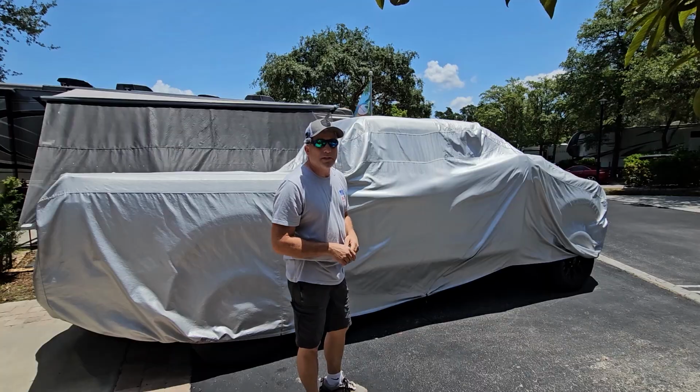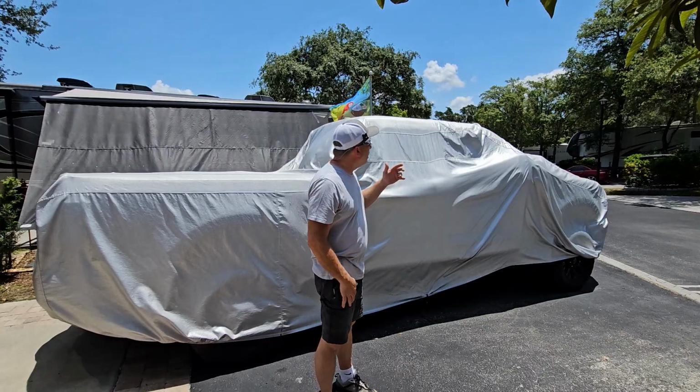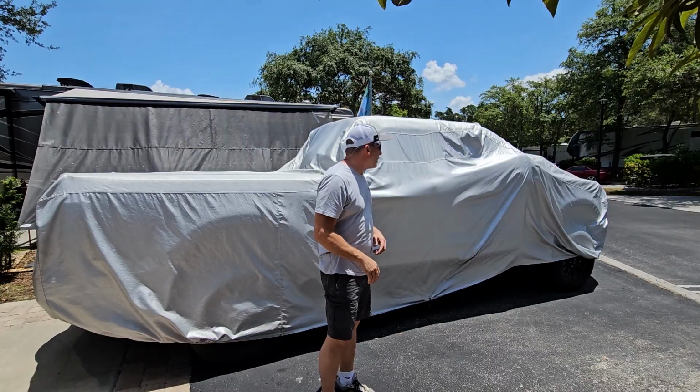So that being said, let me get over here. I'm going to get this truck uncovered, and then we'll put this one on. I'll be doing this one solo by myself today, so I'll be putting it on by myself. It'll be a little harder for the first time by yourself, but definitely doable. So let's go over here and get this going.